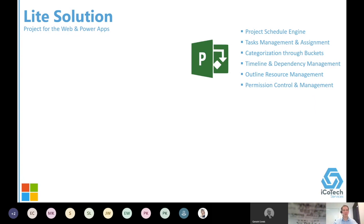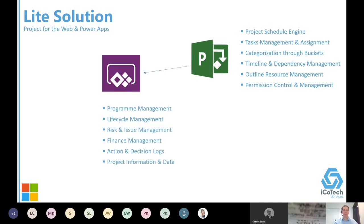Okay, so in this tool we're about to show you, we have an app that sits on the front of it, but actually the engine for schedule management, task management, timeline, dependency management, outline resource management, and the permission control and permission function is all driven from Project for the Web. And that's really pertinent to understand. And what we've done then is we've built an app that sits on the top of that using Power Apps.